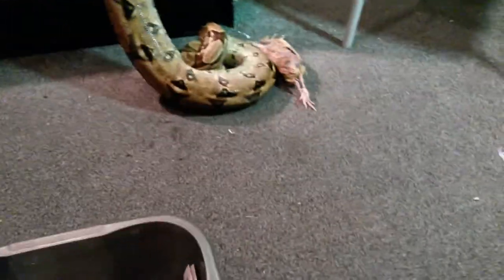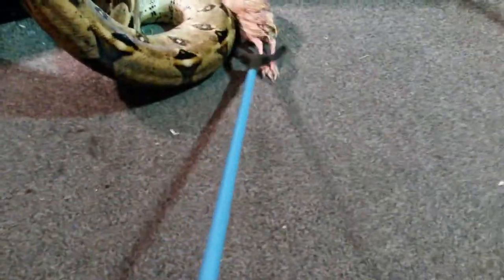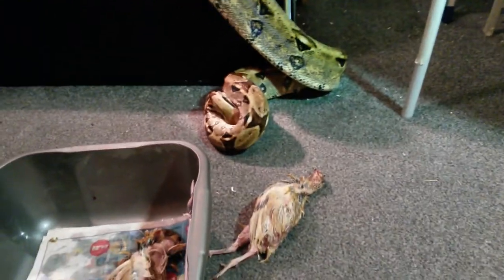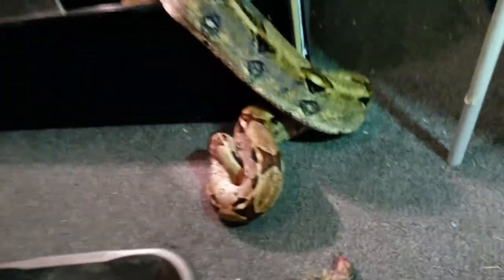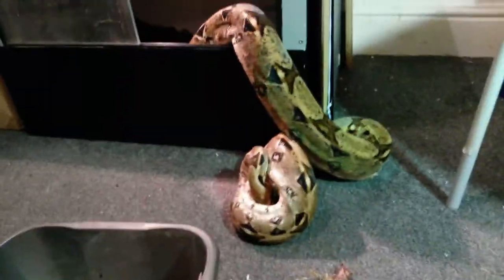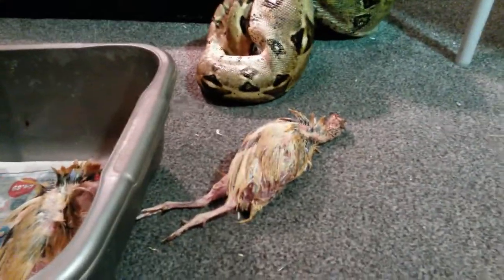And she's actually missed, and she's hit the floor. She never does that. Isn't that funny? Let's see ya, you silly girl. What have you done? Sometimes I'd feed her with this bucket underneath, and I didn't actually do that this time. So she's gonna have to figure out that she's not attached to the chick right now. She's gonna have to figure that out.